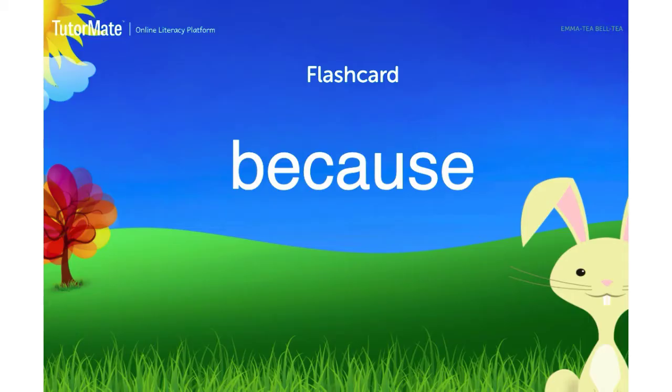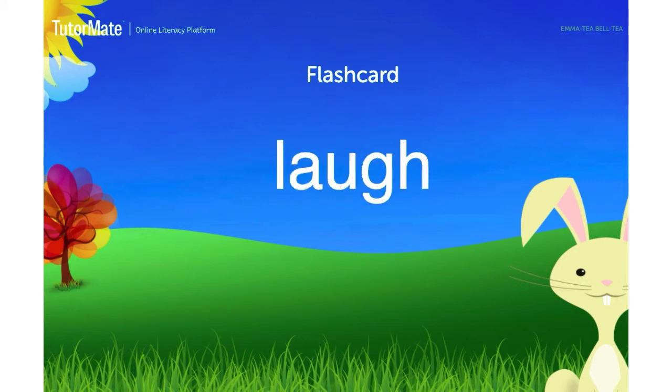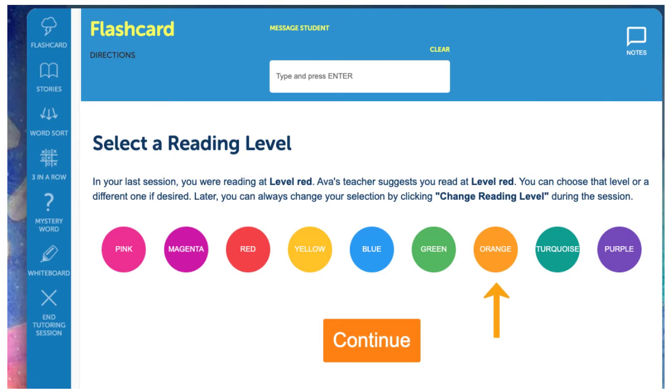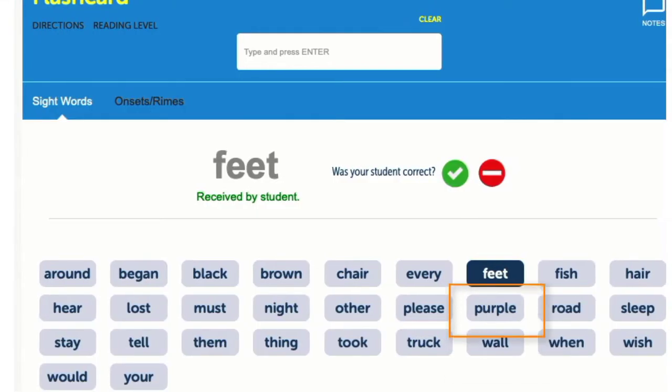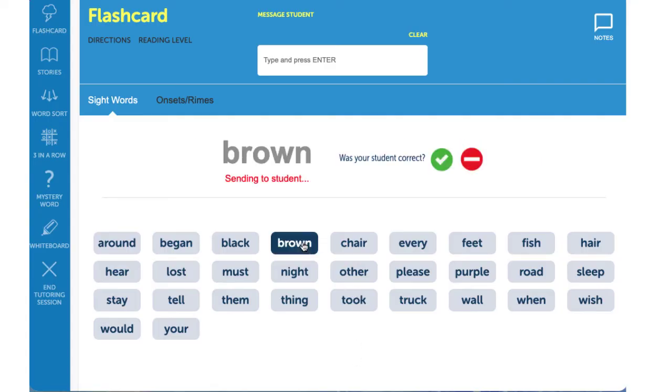Our platform only contains a limited set of sight words as flashcards. Your pupil may master these quickly, so once your student is reading at level orange, you can skip the flashcard activity entirely and focus more time on reading. When you click on a word, your student will see the same word on their screen. Each time your pupil gets a word correct, mark the word green by clicking on the green button. If your student struggles with a word or gives an incorrect response, mark the card red by clicking on the red button.